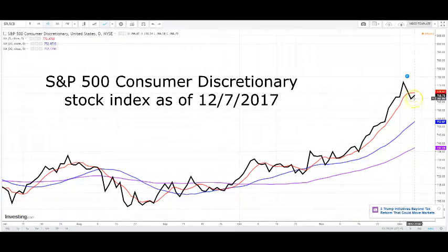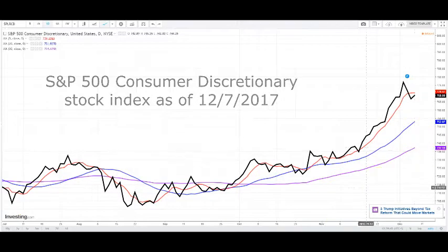But the 5-day average is just a long way from the 20, and the 20 is nicely above the 50s. So we have short-term strength, meaning hours to days, and intermediate term strength here, meaning days to weeks. So we'll see what the rest of December brings to consumer discretionary.